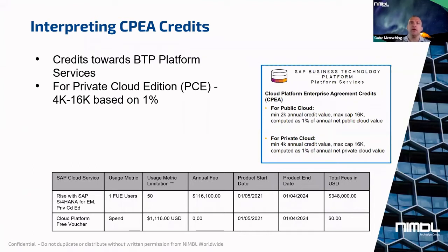And this is all computed as 1% of your annual net private cloud value. So how that translates and how you interpret it, we have a table here at the bottom where we have 50 FUEs that have been calculated, and this is a functional user equivalent and how it's sold to the customers. And you can see here, this scenario comes out to an annual fee of $116,100. That translates to $1,116 annually that would be used as a credit, which is 1% of that annual net private cloud value. So this just shows how that's calculated.